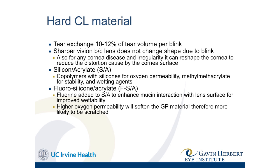I'm going to go to the hard contact lens material. As you can tell, hard contact lenses are smaller. They tend to have better tear exchange, about 10 to 12% rather than the 1 to 2% you see on the soft contact lens. Now I'm talking more about GPs. This doesn't apply to scleral lenses, okay? This is more for the smaller GP lenses. They do provide sharper vision because the lens doesn't change shape. Just like I was saying, a soft lens, if you hold it in your hand, just molds and bends around, versus the hard lens, which holds its shape. So that's why you get better optics and better vision with hard contacts.